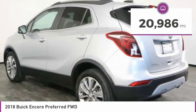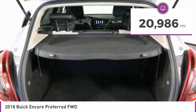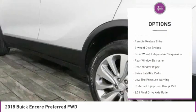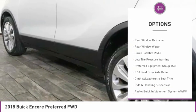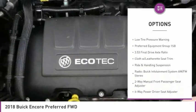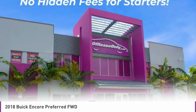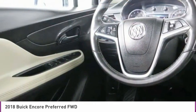This vehicle has less than 25,000 miles. Here are some of this vehicle's great options: electronic stability control, alloy wheels, brake assist, remote keyless entry, four-wheel disc brakes, front-wheel independent suspension, rear window defroster, rear window wiper, Sirius satellite radio, low tire pressure warning.